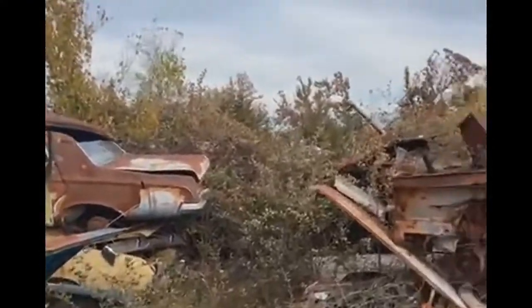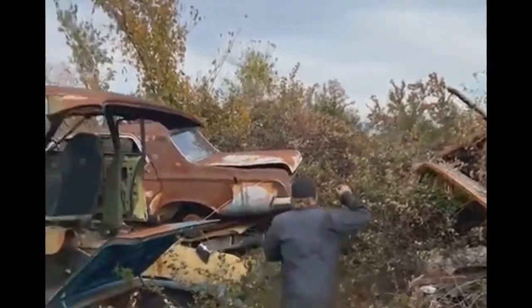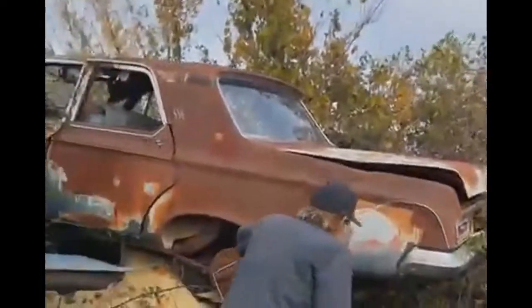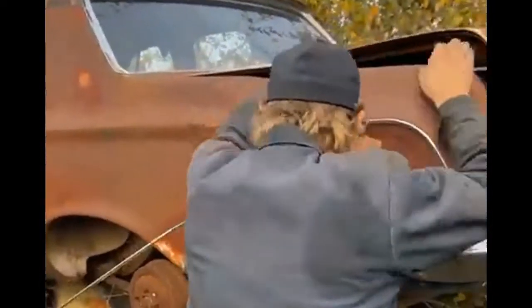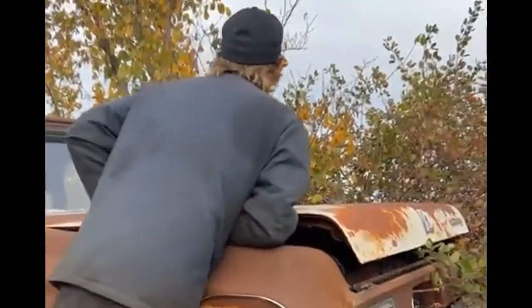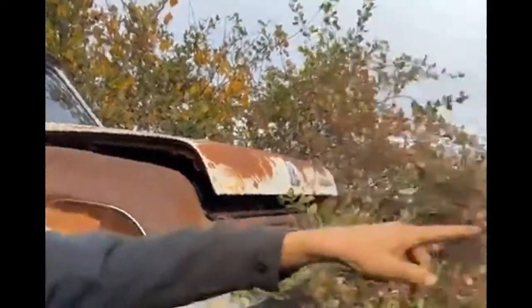Oh man, that's a thick one if you gotta get that one. We gotta come from that side. There's that red Charger right now. We're going to move this car and this mess and get it right there in these briars.